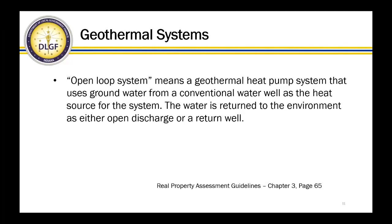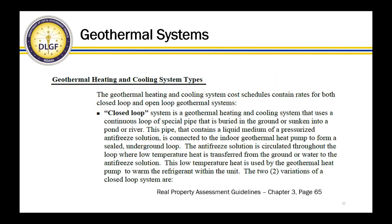An open loop system is basically one that uses open water, as I showed you, like the pond or the well type discharge process for the water in the geothermal system. In our reassessment, real property assessment guidelines in Chapter 3, we do have definitions that define what a closed loop system is.